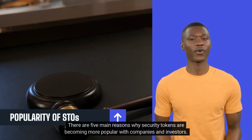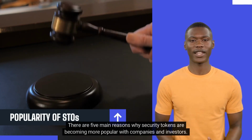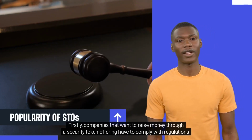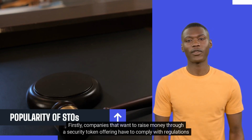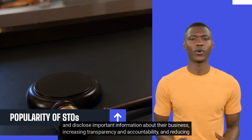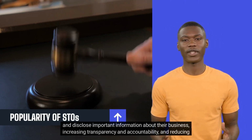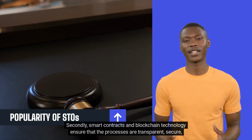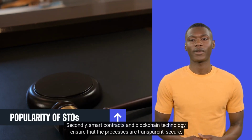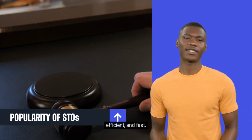There are 5 main reasons why security tokens are becoming more popular with companies and investors. Firstly, companies that want to raise money through a security token offering have to comply with regulations and disclose important information about their business, increasing transparency and accountability and reducing risks. Secondly, smart contracts and blockchain technology ensure that the processes are transparent, secure, efficient, and fast.